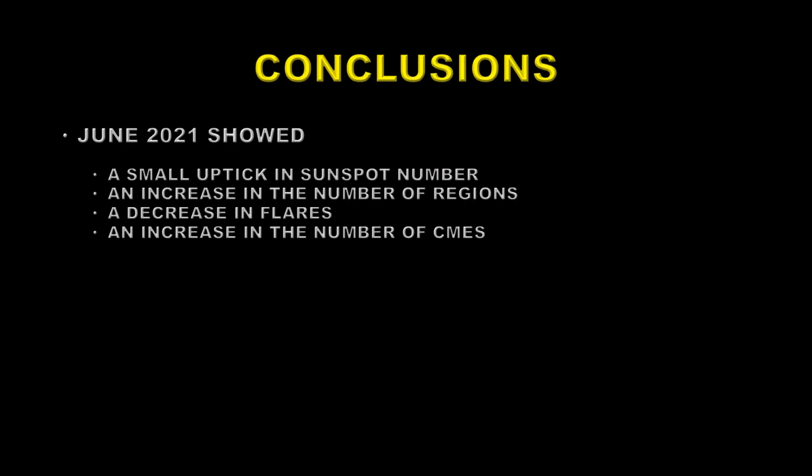Even with the severe lack of data, we can take some conclusions from all of this. June of 2021 showed a small uptick in the sunspot number, an increase in the number of regions, a decrease in the number of flares, an increase in the number of coronal mass ejections. So this was pretty much business as usual, a slow rise of the cycle in the early stages.